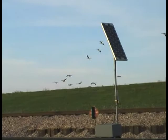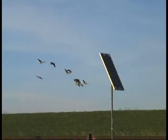Train coming from behind. Looks like you might be able to.